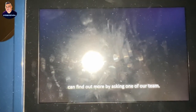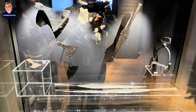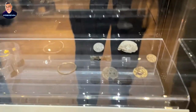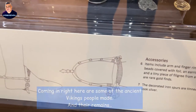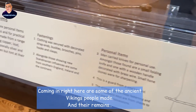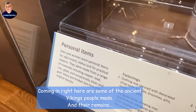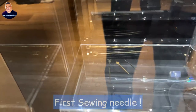And you can find out more by asking one. Those were the needles.